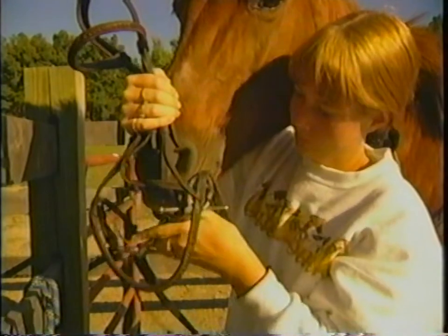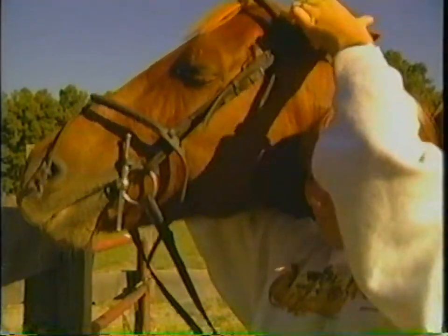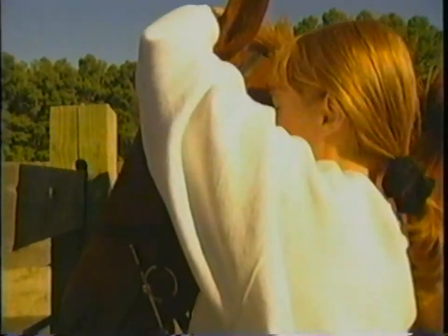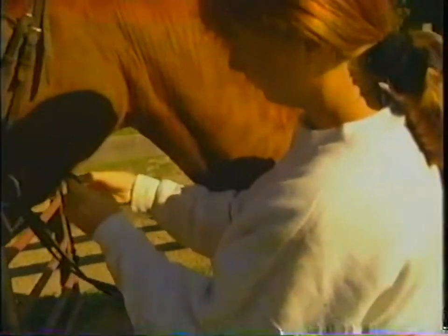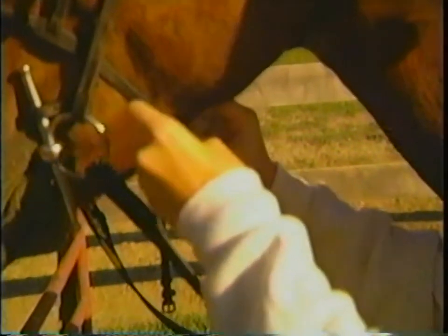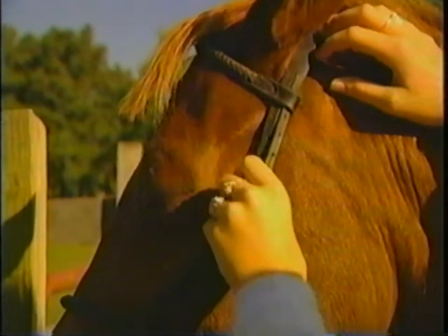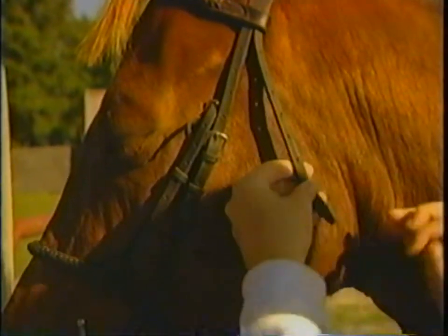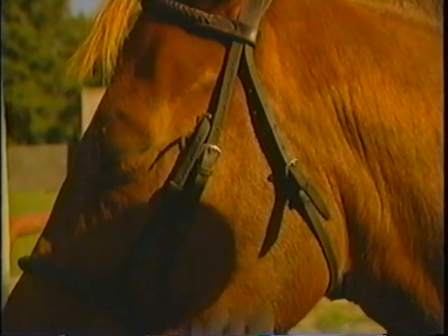Place the bit gently against the horse's teeth. You can use your thumb to encourage him to open his mouth. Make sure that the brow band is positioned properly, pulling the ears through gently and freeing the forelock. Adjust the nose band. Adjust the throat lash. Fitted properly will allow 3 fingers between the throat and strap.